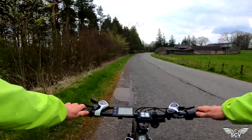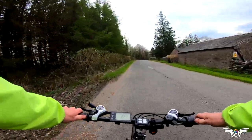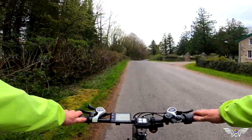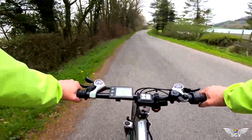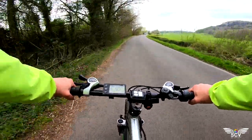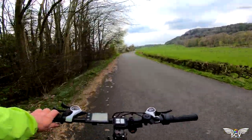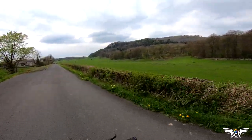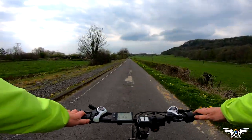Well, we're off the main road. We're lost, but we're off the main road. No, we're not lost. I've got it all mapped out in my head. So we can't be lost, can we? Wow, look at that. Got the road to myself, look.